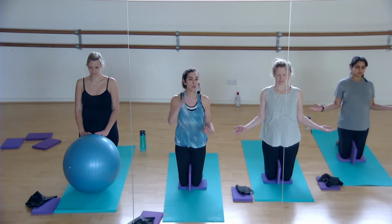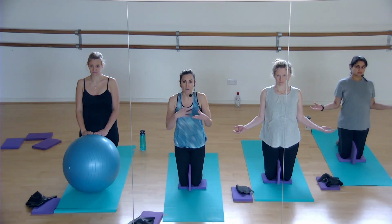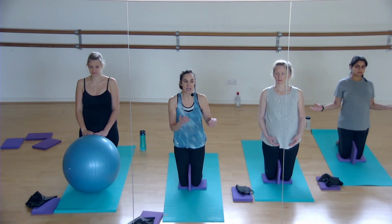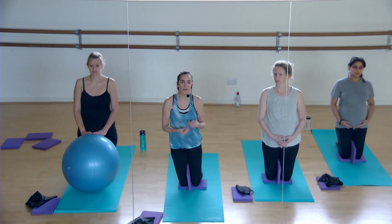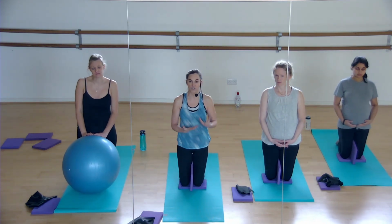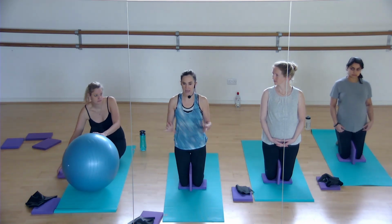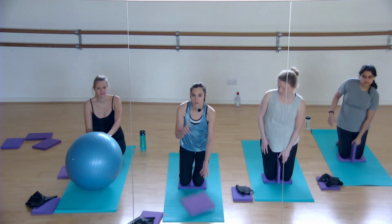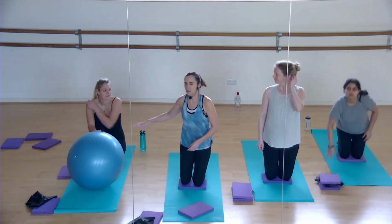Now, one more thing I want to talk about before we do our next exercise, which is going to be a very big opening stretching exercise, is the fact that if you're ill and you're coughing and sneezing a lot, it really can cause issues for the pelvic floor. So there's an exercise that we can do called the knack. And let's do it without the block because this is quite important to feel. You okay? Yeah. You all right?